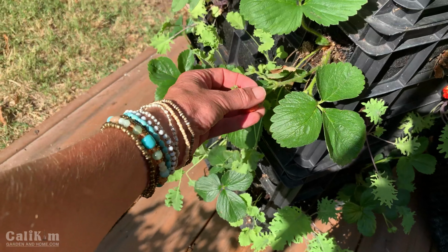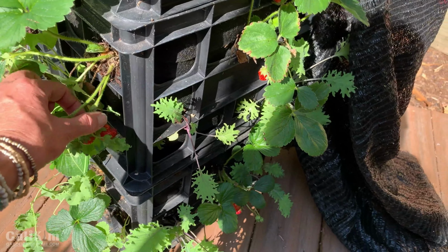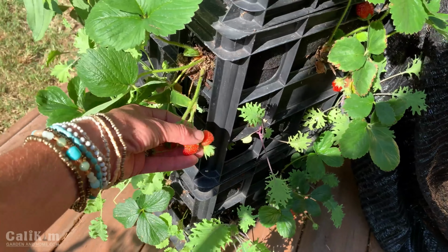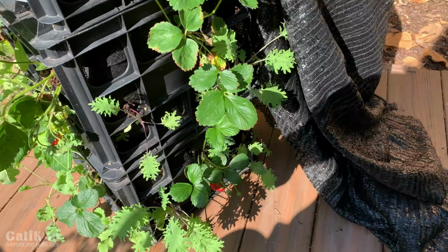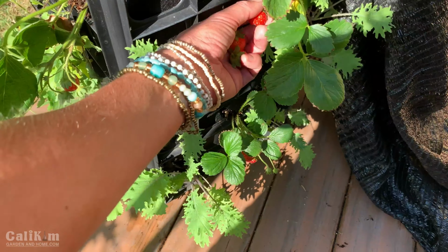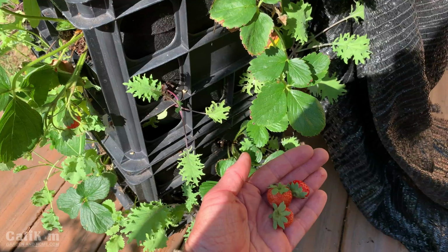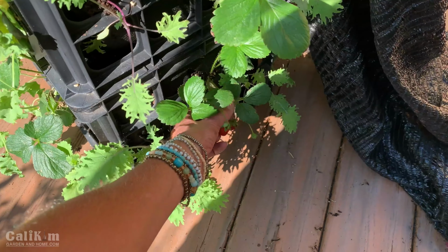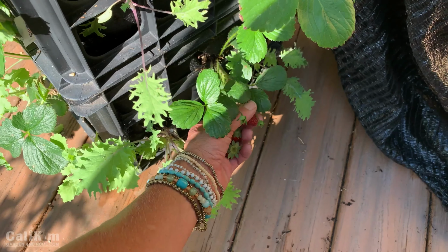Now, another reason why it's really important to make sure that you keep up on the harvesting here in the mid-season is that if you don't, the pests and the critters tend to come in. So make sure you're checking your garden daily and harvesting everything so that you get it before they do. Oh, these strawberries look so tasty. These are the Sequoia strawberries, just planted a few weeks ago. That one's not quite red, so I'm going to leave that one.